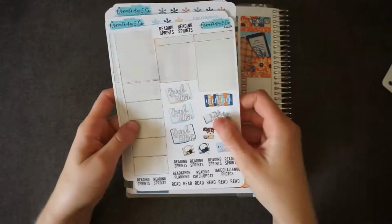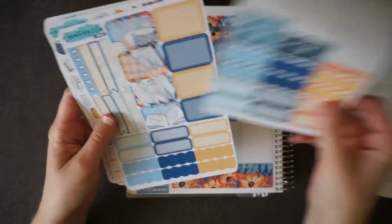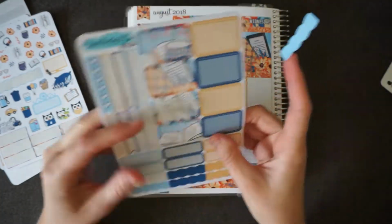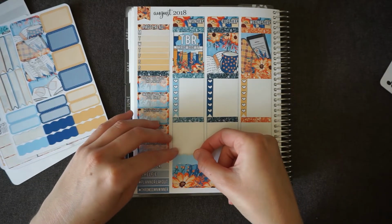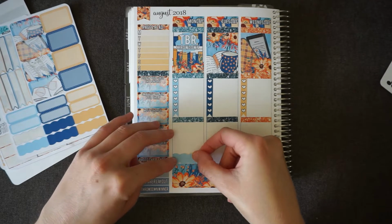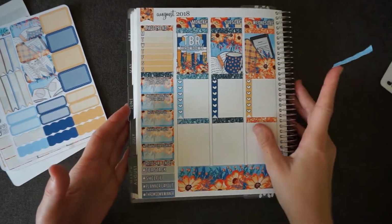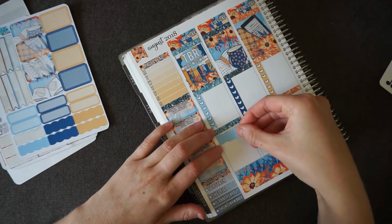Alright, so the first thing I have to mark is Monday. I'm going to use an appointment label because I do have a performance workshop for my violin. So it's kind of an afternoon into evening thing. Actually, no. I'm going to leave the bottom open for marking probably what book I start.